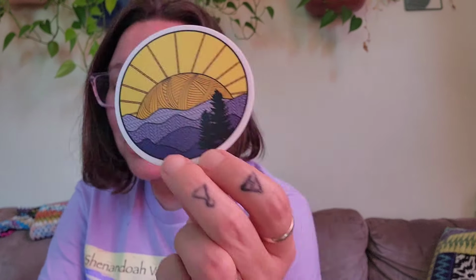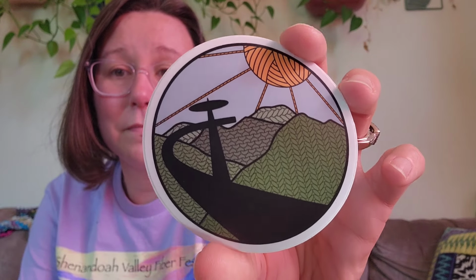And then I also purchased the Shenandoah National Park, Shenandoah Valley one. I'm not quite sure what they call it, but this is for Shenandoah. I have one on my phone case. You can't see it because it's behind you. And then I also bought the Great Smoky Mountains one. So that's this one. I love it so much.